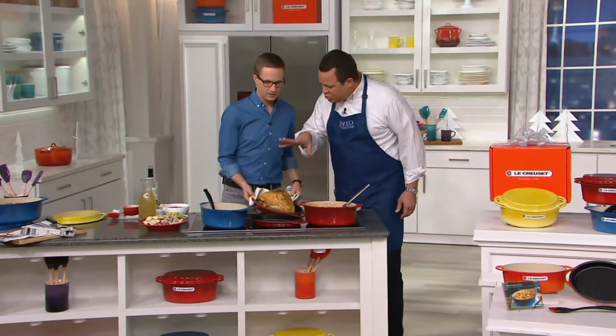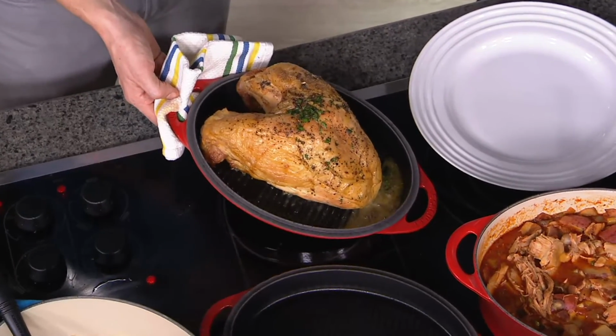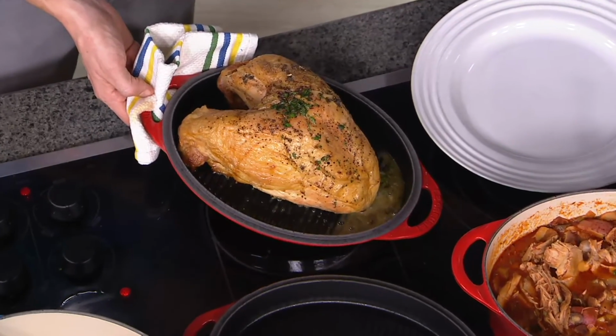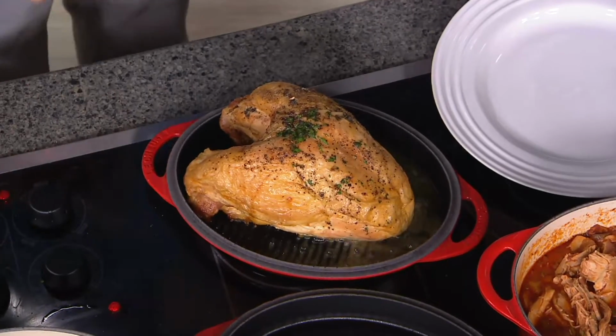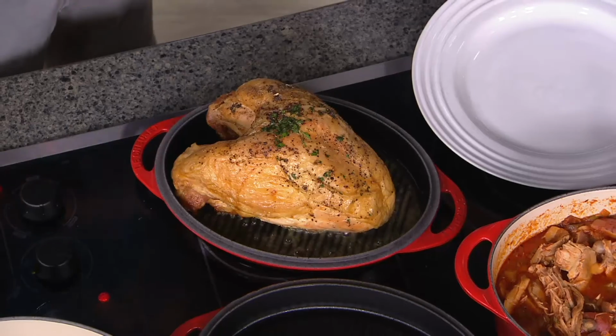Chef, you use the grill pan lid here just for a turkey breast. So this is not only a grill pan, it's a fully functional roasting pan. This is oven safe up to 500 degrees. You can see here, we put a full bone-in turkey breast right on there in the oven, cooked it up for Thanksgiving.